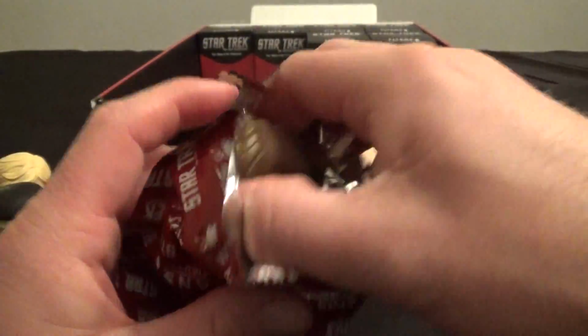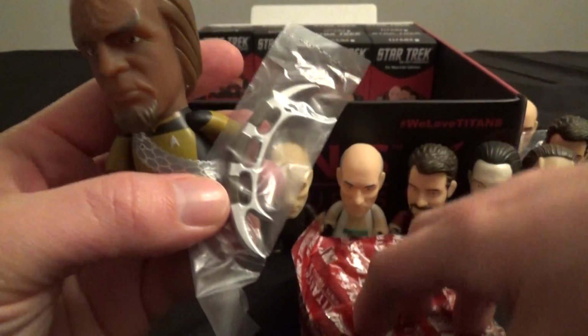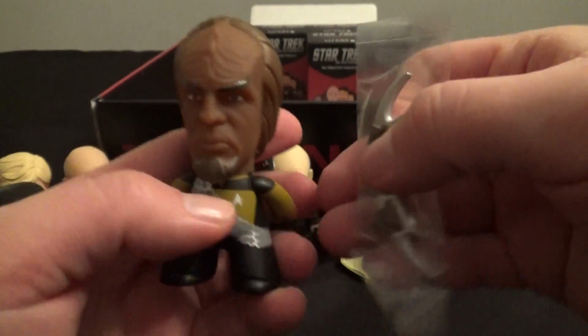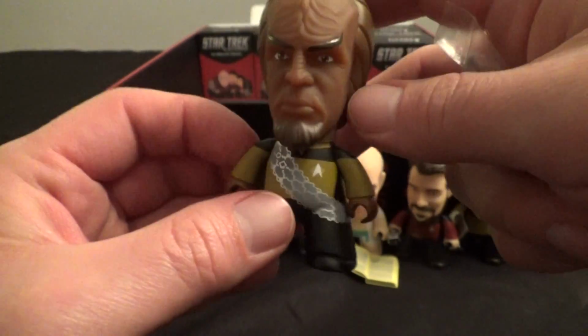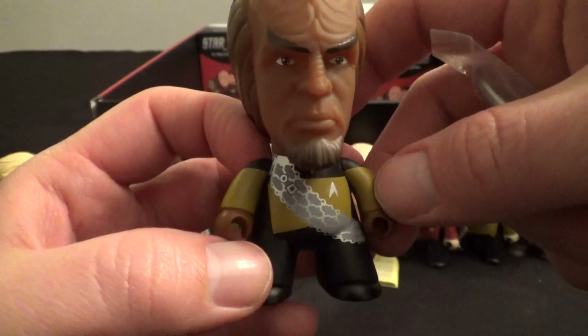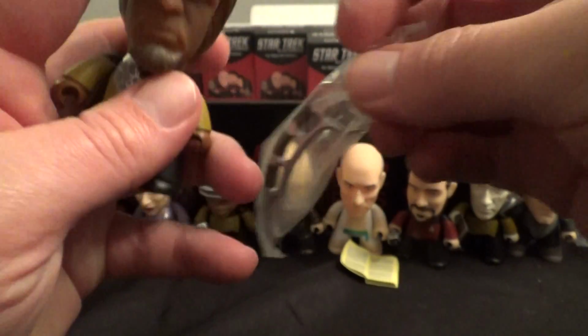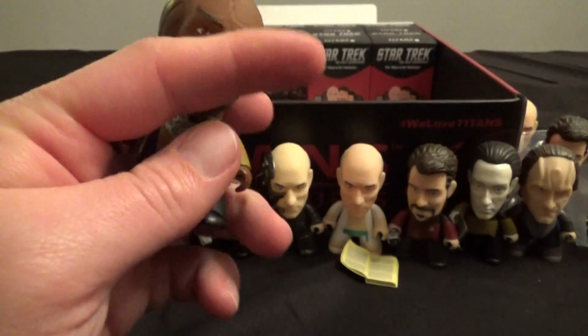Alright, and oh cool, we've got good old Worf with his ponytail and his weapon that I always forget the name of, that Klingon weapon. Worf's only 1 in 20. I would have expected him to be a common figure, because I thought he would have been one of the more popular ones. Very cool. Awesome looking figure there. I really like it. What's his weapon in his hand there. Very cool.